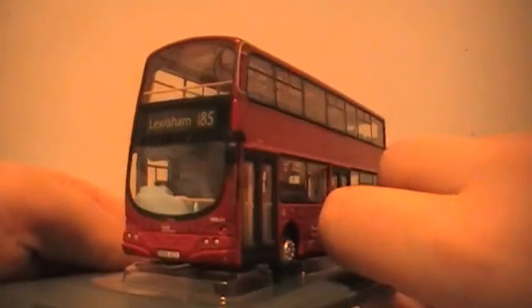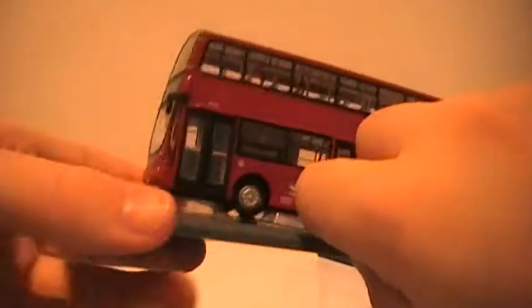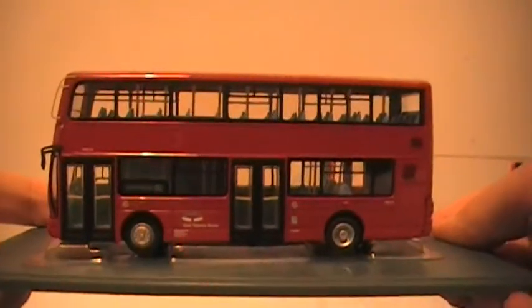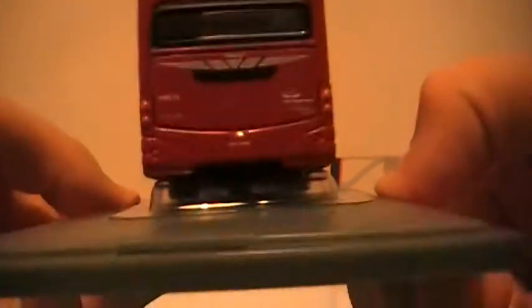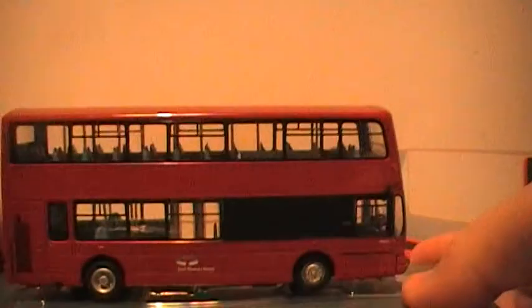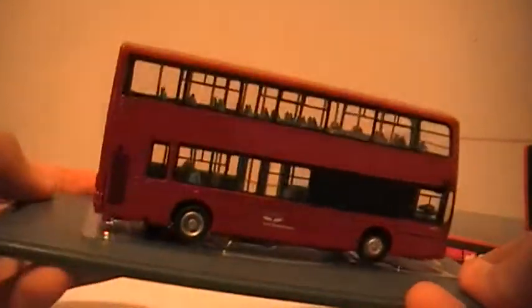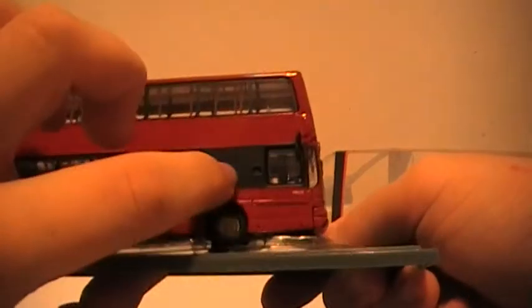Normal, typical Corgi plastic cover, and there she is. BX04AZV, and fleet number is VWL33. I think she looks quite nice. Proper Volvo badge there, you've got your Wright Eclipse Gemini down there, you've got your East Thames there. I'm guessing this is a B70L Gemini by the back end design, and whether refuel it.